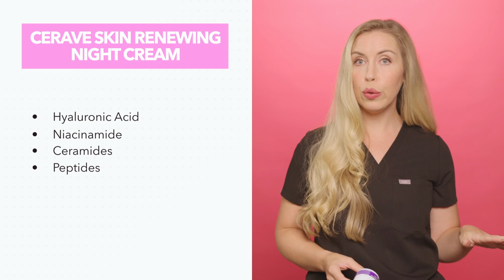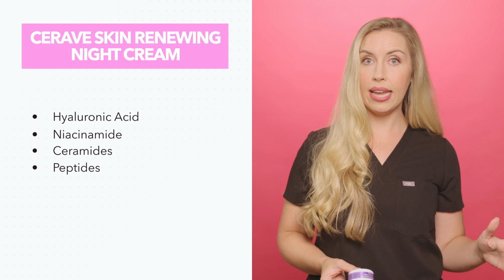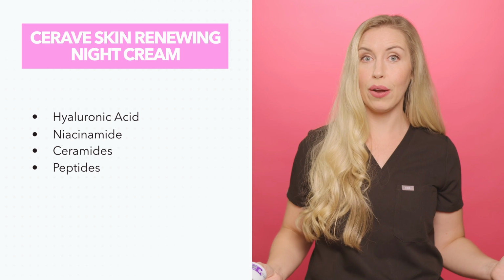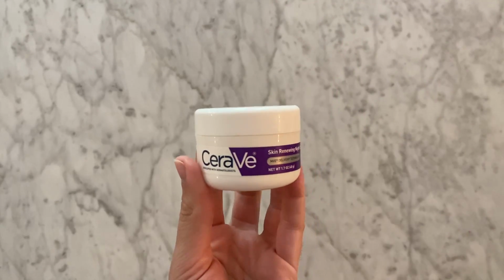I am a huge fan of moisturizers with niacinamide. I rarely use a separate niacinamide product in my routine as a treatment product, and instead, I tend to gravitate towards moisturizers that have niacinamide in it so I can keep my skin barrier strong, but keep my skincare routine simple. Niacinamide really decreases your chance of irritation and reinforces that skin barrier.